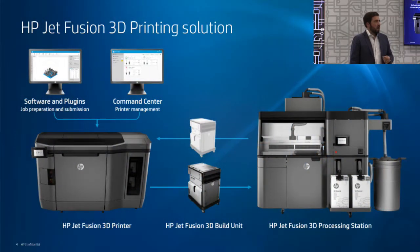Our solution has 3 different components. We have a printing station, we have a build unit, and we have a processing station. The printing station prints, right? The build unit is the platform on which the powder is transported and collected, and then transferred over to the processing station where it's decaked and, in some scenarios, cooled as well.